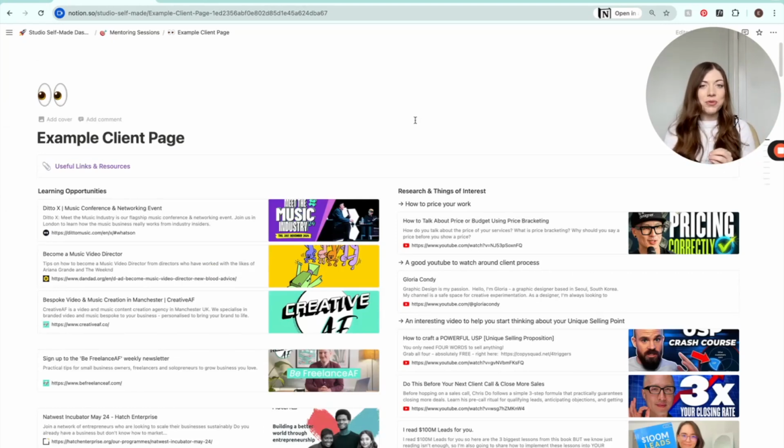As I know I mentioned before that I also use Notion to help train my clients on how to use this as a system that can help them, but also how they can use it as a dashboard to collect all of their ideas that they're working on. So this is an example of a mentoring client that I've worked with over a number of different sessions, and I create a dashboard for all of my clients.